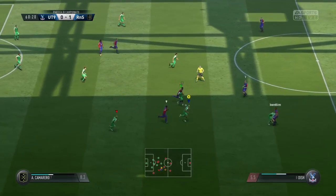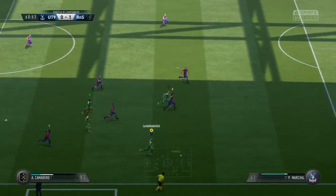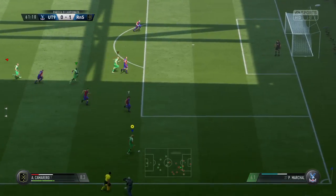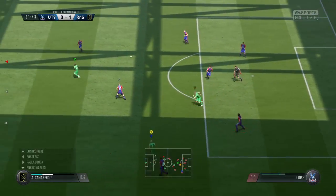We've had an hour gone here, and still 30 minutes left. Camara. On the attack here. Here comes the cross. And it's the goalkeeper's ball, quite clearly a wasted cross.